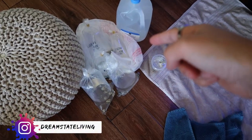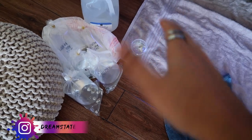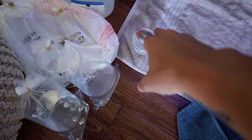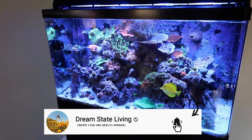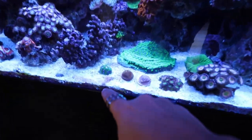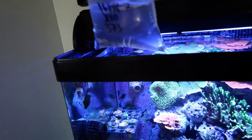All right, in all seriousness though, it is time to start getting this stuff acclimating and into the tank, because this specific guy has been sitting in my car for like an hour, but you know, it'll be fine. Check out how fire the tank is looking. Almost a week and we barely have any cyno. The Astrias are going in here.